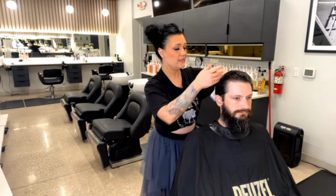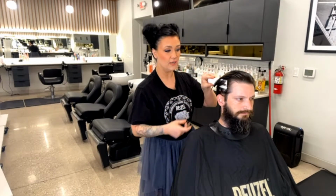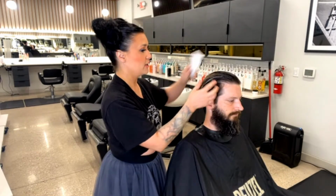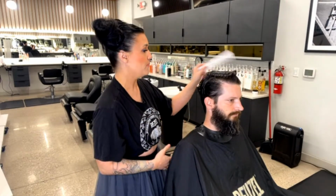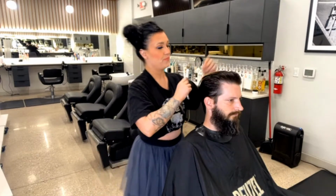The first thing I did was I grabbed a lighter comb because his hair is a little bit darker. I am much better able to see my sections, my guides, anything like that as I'm working through the haircut. So if you've got a client that also has lighter hair, use a darker comb. That is number one. It makes it a lot easier. So here we go.